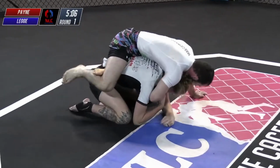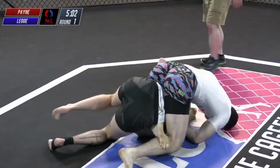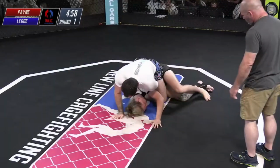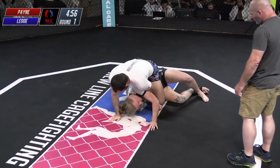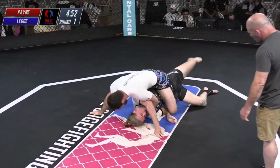He comes up right into a body triangle. That was great work, climbing to the top there, ending up on the back. Beautiful work to realize when it wasn't there and make the transition. And I think that's the difference when you go from white to blue. You see these guys are solid blue belts. They know when they don't have something. They know to let it go, move on.